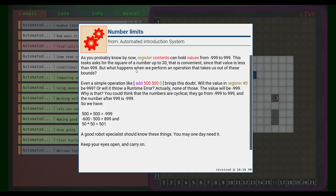The value is less than it. But what happens when we perform an operation that takes us out of bounds? We probably get an overflow, I guess. Actually, none of those. The value would be minus 99. Why is that? You could think that numbers are cyclic.